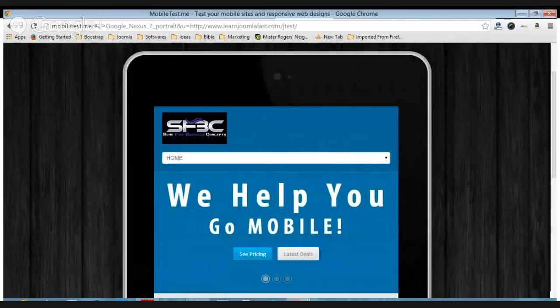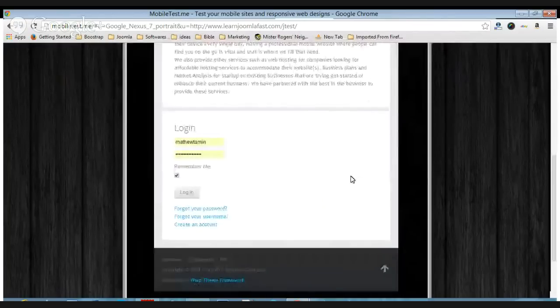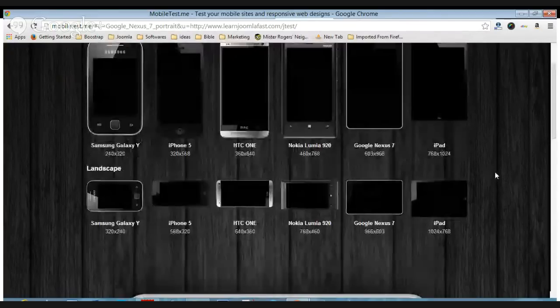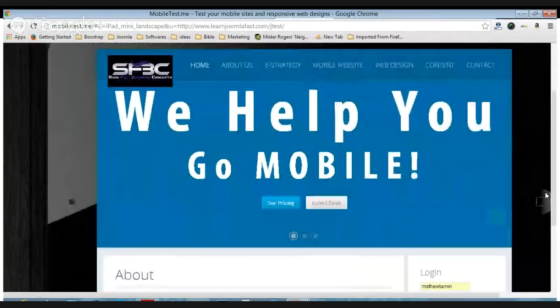You click the drop down, you get the menu, you go to the About Us, and everything is shown exactly how it needs to show. So the site is already mobile ready. Let's check out, what else can we see here? Let's check out the iPad. So when someone is viewing this site from the iPad, this is what they see.